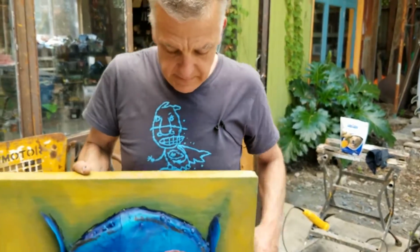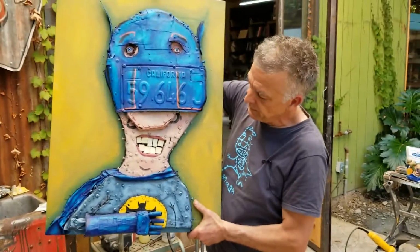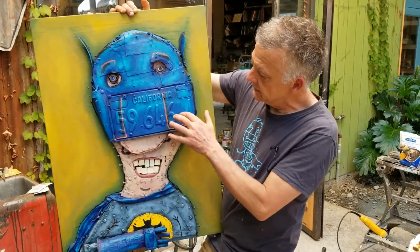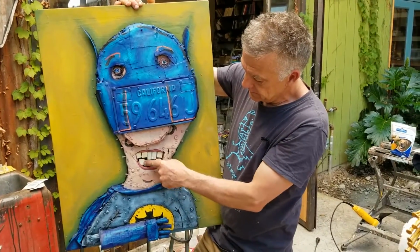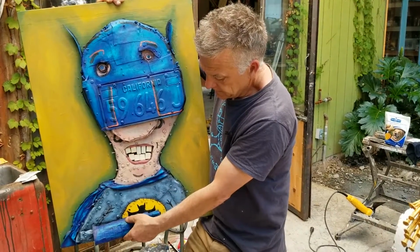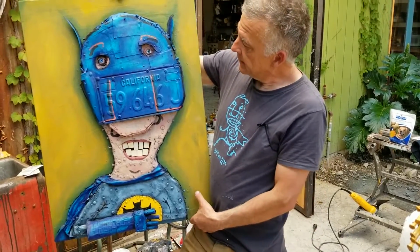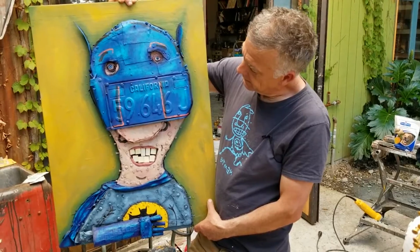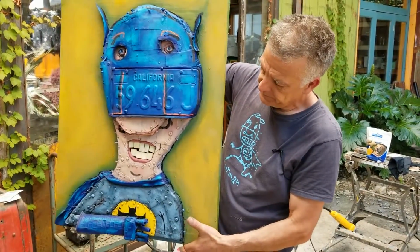This is a painting of Batman. It's an aluminum frame, and I've used nuts and bolts, license plate, doll eyes, dominoes, and I think it's a metal jar, and it's on a nylon base. So, again, Batman. It's kind of a little bit of a low relief.